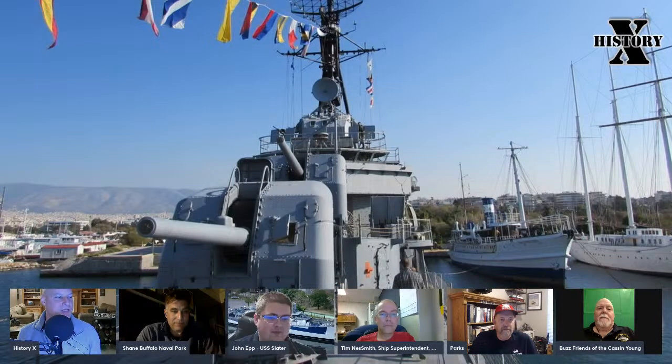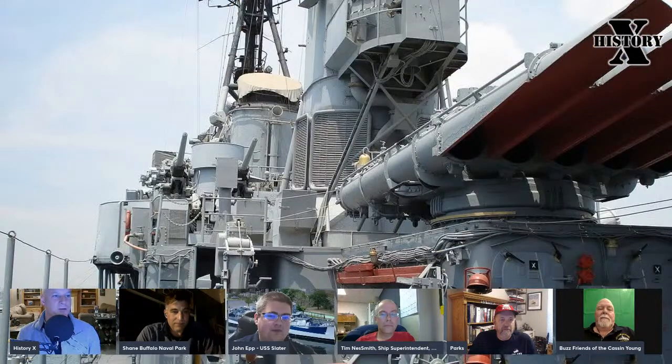When you see pictures like this, of the torpedo tubes, and first of all, Tim's point about sinking a battleship with the torpedoes, you can see the torpedo tubes right here. I could see why Parks would, if they do decide to scrap the Velos.